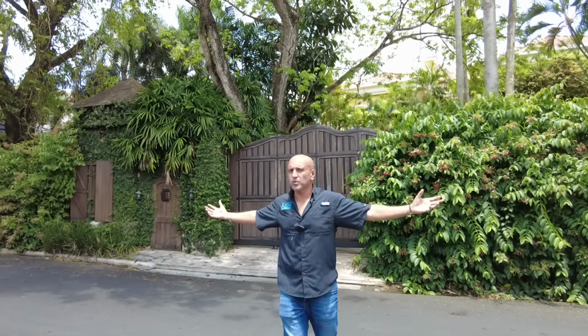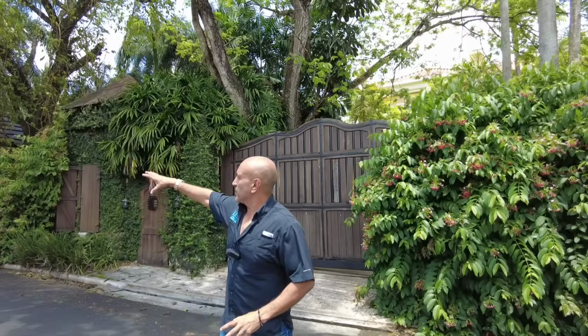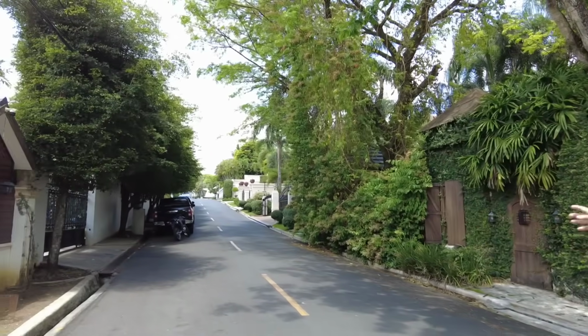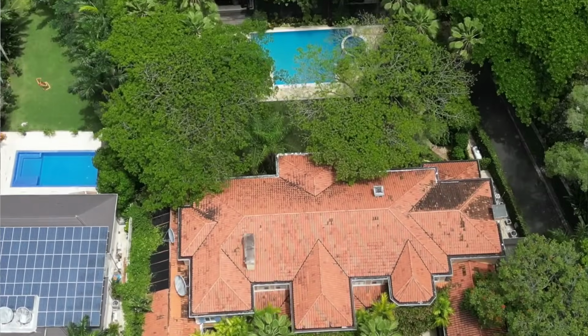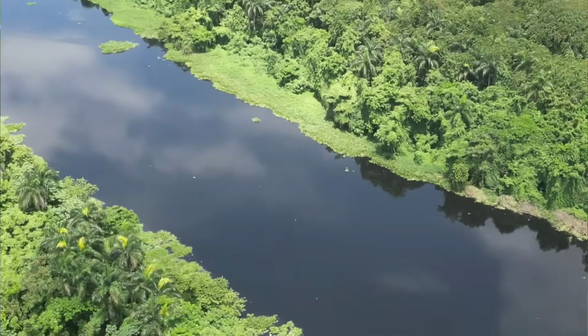However, look where you'll be living. Gate number two, okay? I want you to get a feel for the street. Look how quiet it is and private. All along here is estates, okay? These are estates. These are not villas. These are massive properties that back up onto the river, and that's what makes this special.